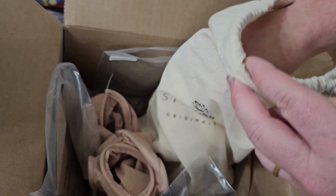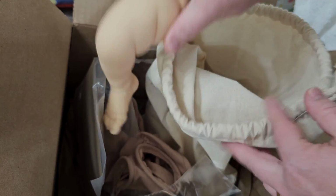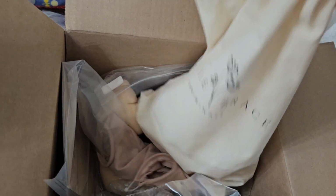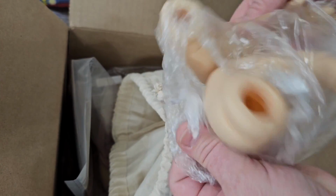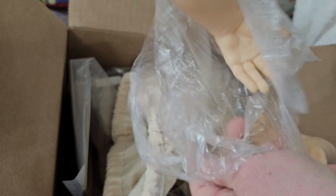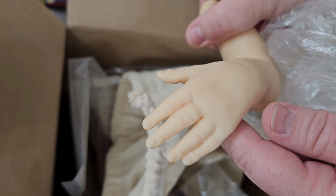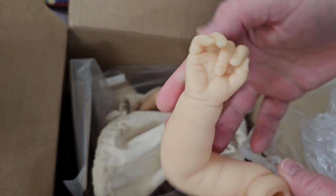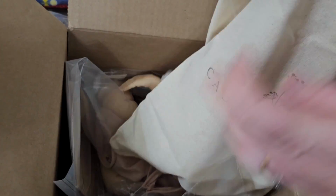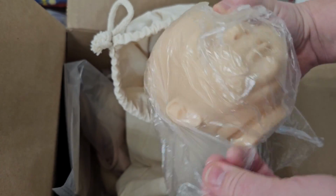That bib was fabulous. But let's get back to the baby. Look at that little leg. Look at the rolls. Oh my gosh, I'm so excited for this doll. Really am. Okay, let's see those arms. Come on, show us your hand. Oh my gosh, look at how nice. Oh, how cute. So these two doll kits are going to be available for sale once I'm done with them. Oh, it has such chubby little cheeks.